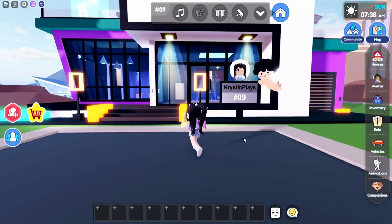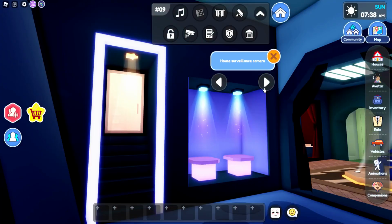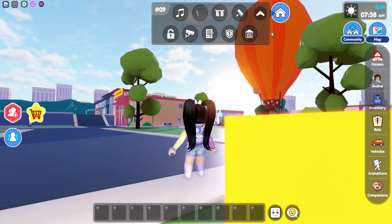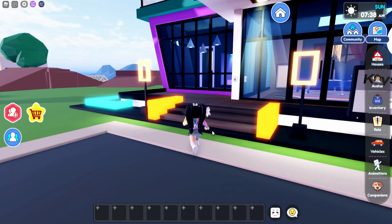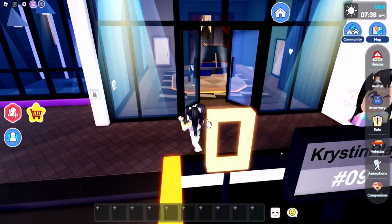Oh, this looks so modern and fancy. All right, let's go over and check out some of the camera footage, and let's see, is there a secret room in here? Oh, they're not showing us much. Okay, so we're gonna need to explore here a little bit. Okay, so I'm not seeing anything on the sides of the home.